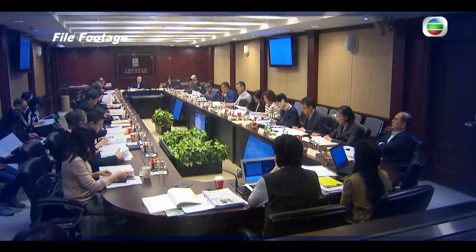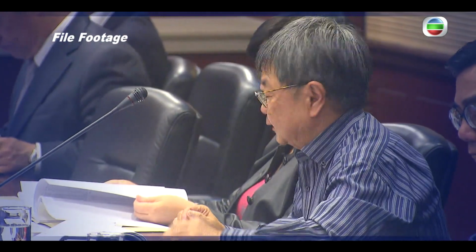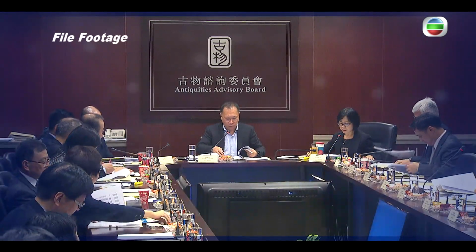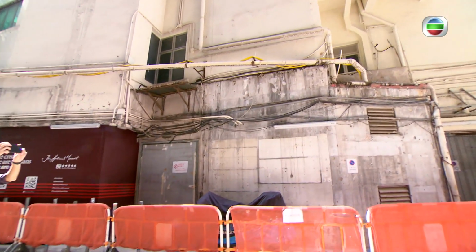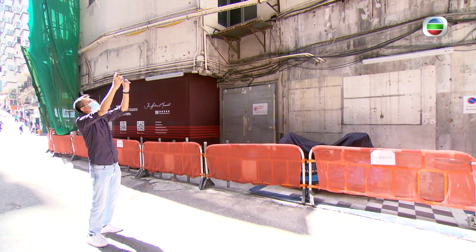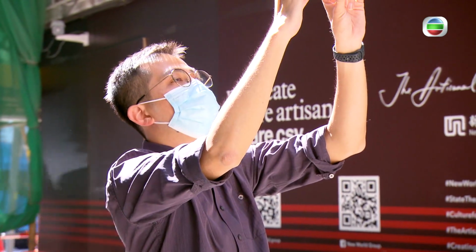After several months of campaigning, authorities were finally convinced that the State Theatre should be given Grade 1 status. It should be the only case that the proposed grading will jump from Grade 3 to Grade 1 ever in Hong Kong. So I would say it's rather miraculous to us. In 2020, the State Theatre was sold to a local developer that subsequently announced a conservation project for the building.